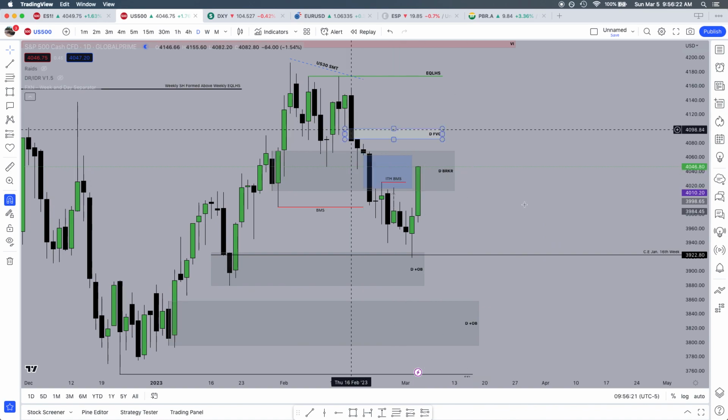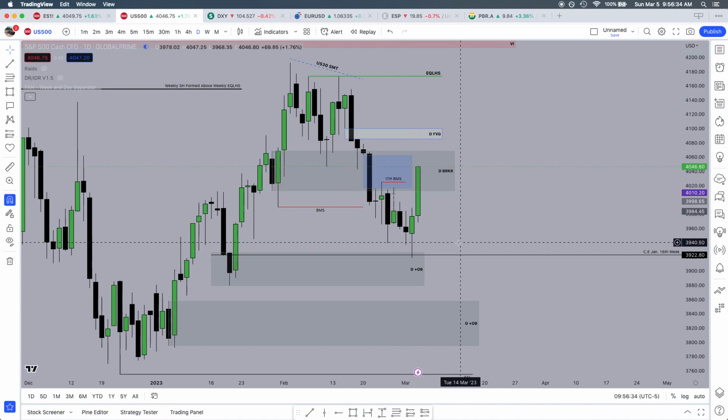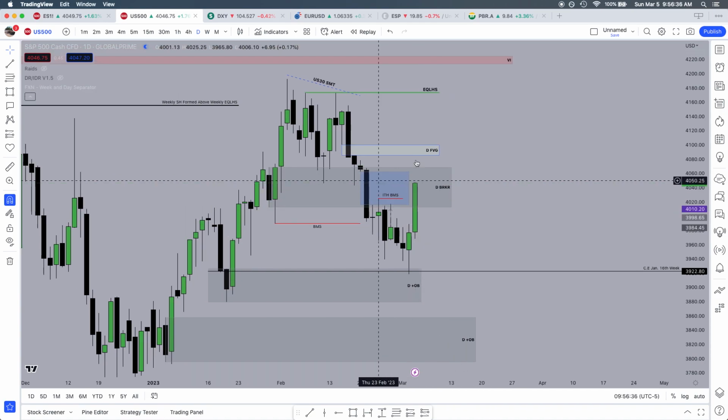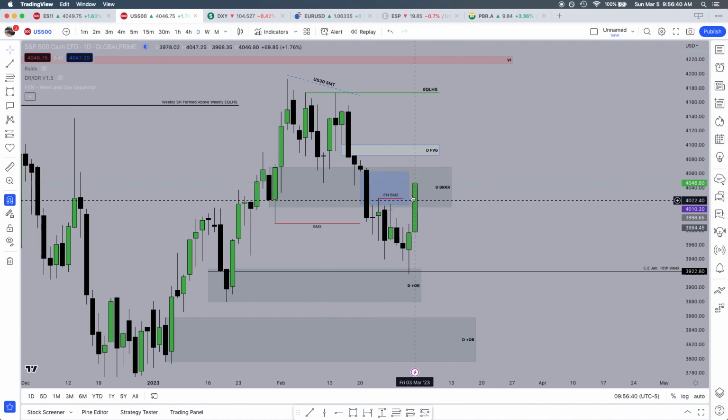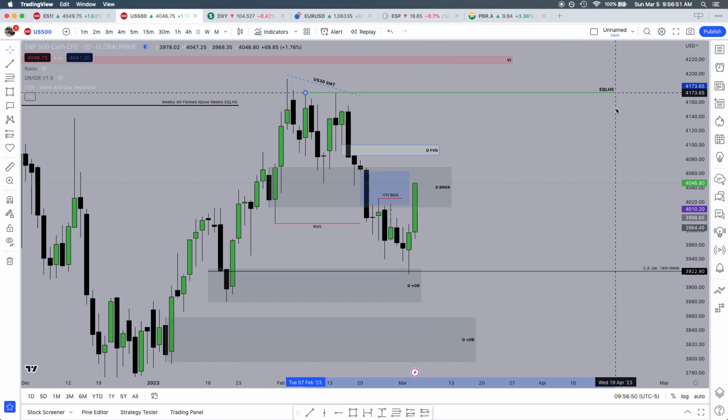So I think the best thing to do is just to wait to see what price does. Do we print bearish price action inside this daily breaker and Fair Value Gap on Monday and Tuesday that potentially is going to send it lower? Or does Monday and Tuesday not print any bearish price action and we just blow through this breaker and Fair Value Gap? I think if we end up closing above this here, a daily closure above this, then we're going to be coming for these equal highs up in here.